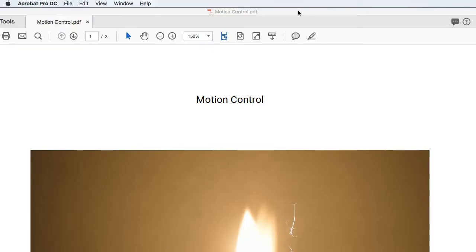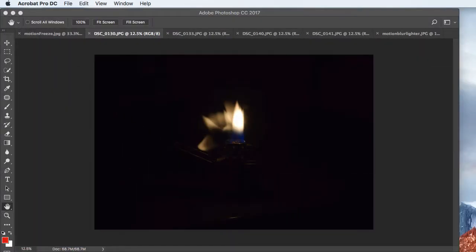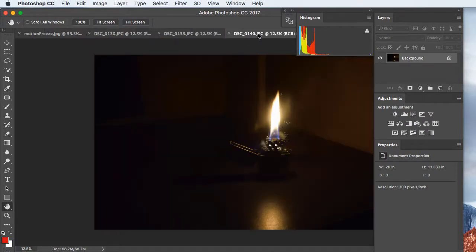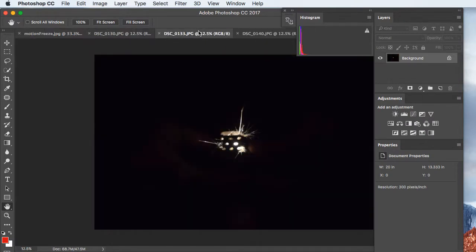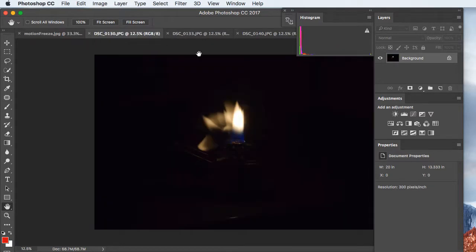Okay, next we have Timothy's images. And Timothy, you have given me a whole bunch of images of this lighter, which is really cool, where you are basically blurring things. And then you've got the frozen shot here of the parade from what looks like the Eden Corn Fest here.